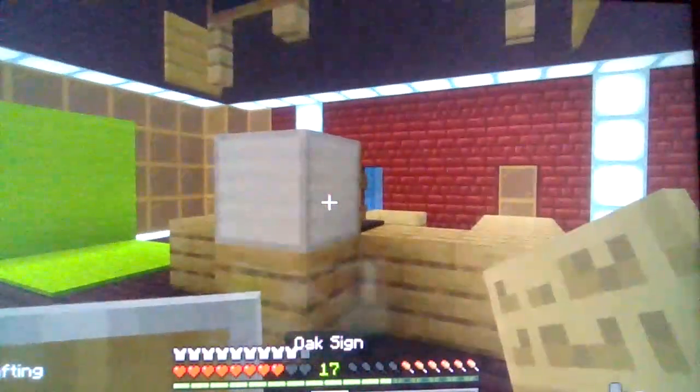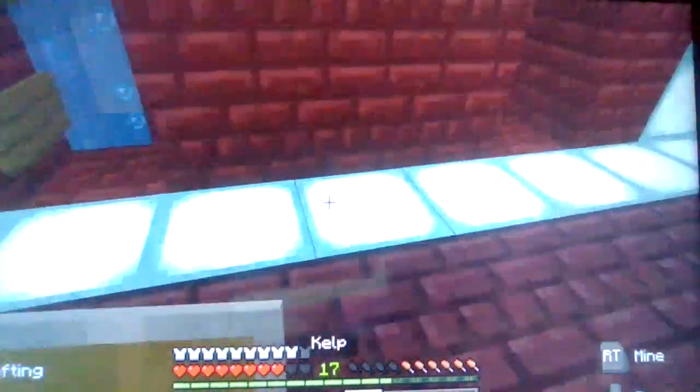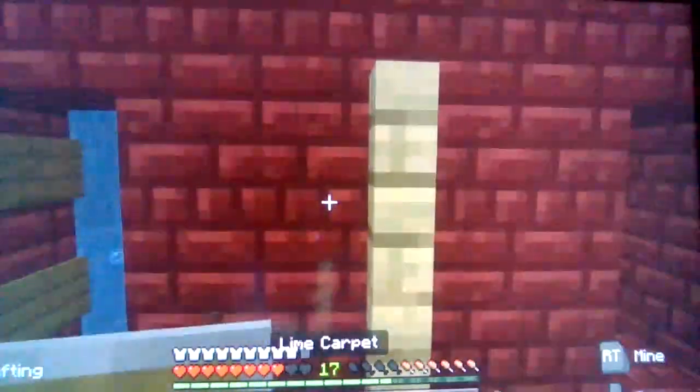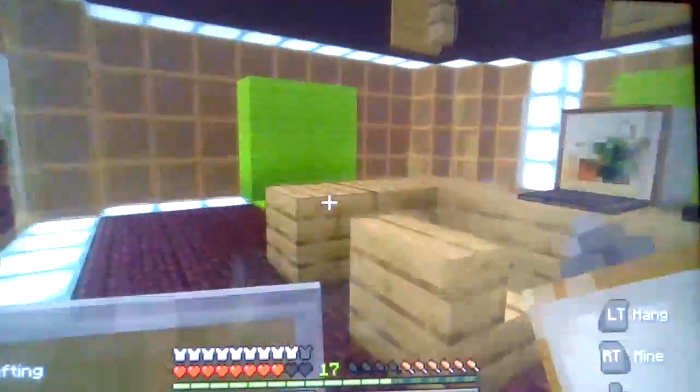Okay, so as y'all see, we're done with this room. We can have a camera thing right here. You know, this is the camera. They moved the camera ring.